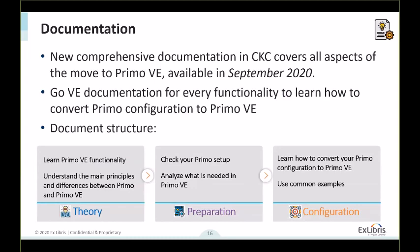As I mentioned before, this is not the regular documentation, but another view of how to switch every Primo component to Primo VE in the right way. For this, every document will be structured with 3 sections. The first section will be the theory of the feature, explaining the Primo VE functionality with links to the regular Primo VE documentation and training sessions. It also explains the principles and differences between Primo and Primo VE setup. For example, local fields don't require a calculation of the data, and scopes can be configured and enabled immediately. This is a big difference and change of perception between Primo and Primo VE. So it's important for you in the theory section to understand the main differences.